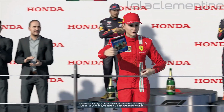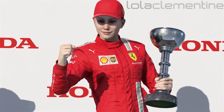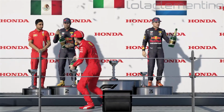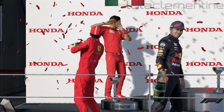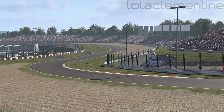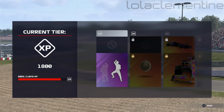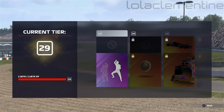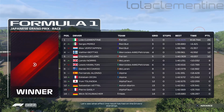Ferrari are at it again. An excellent performance at today's Grand Prix, and they're certainly a team that know what they're doing out there. Let's see what effect this result has had on the driver's standings.